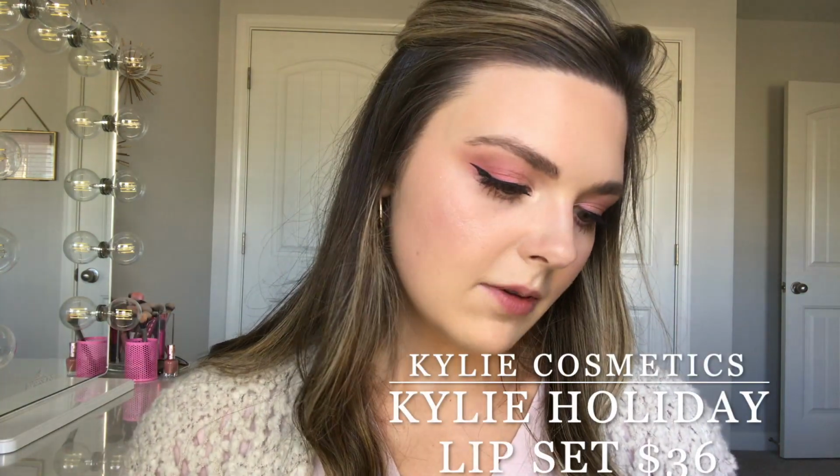I'm not sure if I'm gonna use that for the lips or if I'm gonna use this. So this is $36, and it's the Lip Trio kit. And in this one, you get a gloss, a liner, and a liquid lipstick. So you get the gloss in this, whereas in the Try It kit, you get the matte bullet lipstick. So the lip liner for the Trio kit is in the shade Coconut. So that's it right there.